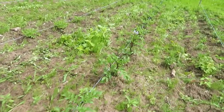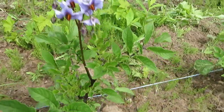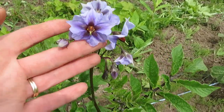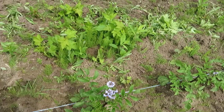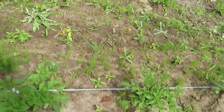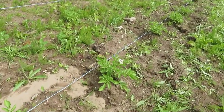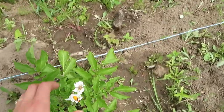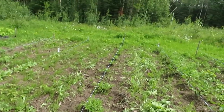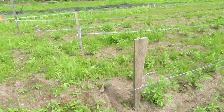So these are the Russian blue potatoes, and they have very dark, purple stems. And check out those flowers. Wow. Whereas if we look at the red thumb, their stems aren't nearly as dark, and they have these white flowers. Pretty cool.